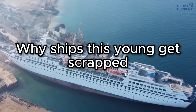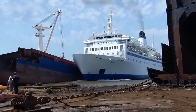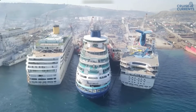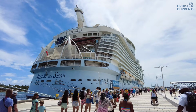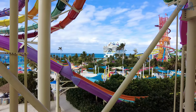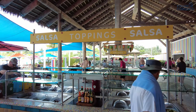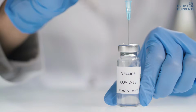Why ships this young get scrapped at all? Here's what should really surprise you. Many of the ships beached at Aliaga aren't old. Often they're 25 to 30 years old, young for a well-maintained ship, and were still turning a profit right up until they weren't. Normally, an aging cruise ship gets passed down the ladder, premium brand, then budget brand, then charter operator, squeezing out a few more profitable years before anyone mentions scrapping.